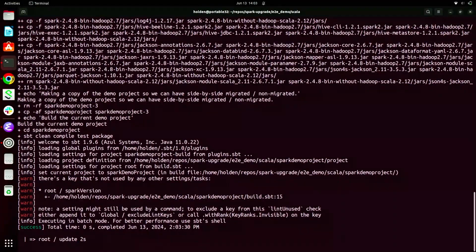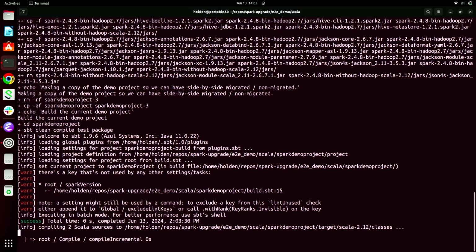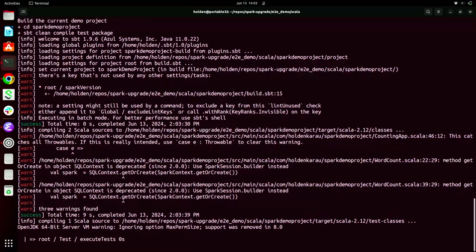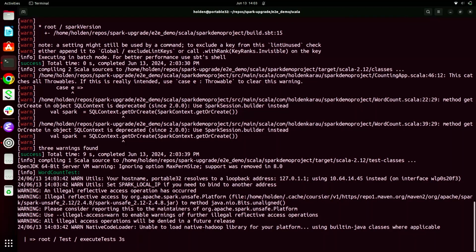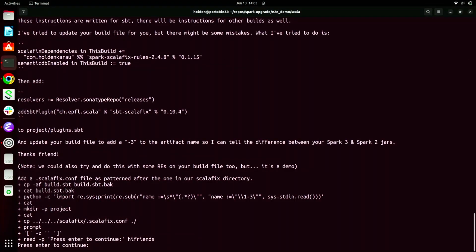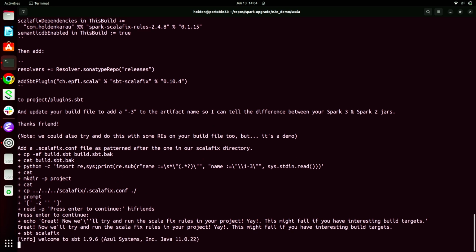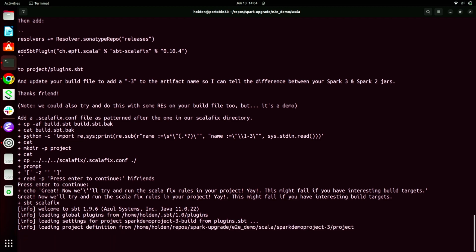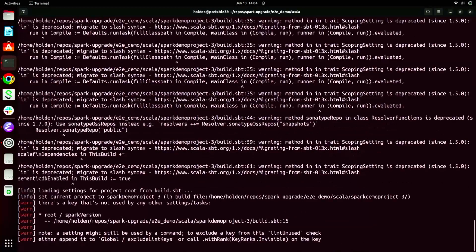Not to jinx it. OK, so what this demo does is I've got this demo project, and it makes a copy of it. Demo project's in Spark 2, and we're going to run it in Spark 3. We start off by building things, making sure that the project is in a reasonable state to start with. Cool, tests pass. And then this is what we would do. For the Scala users, you do have to add the rules to your build manually. So a user would have to do this. I've scripted it here, though, so we're just going to go ahead and press enter. Ooh. And now we're going to apply Scala fix. Yay. People do not seem excited. This is unfortunate. OK.